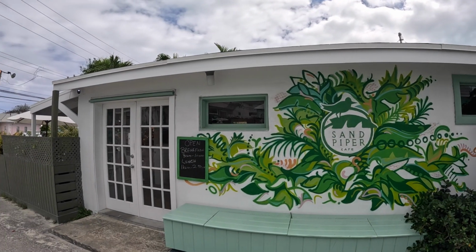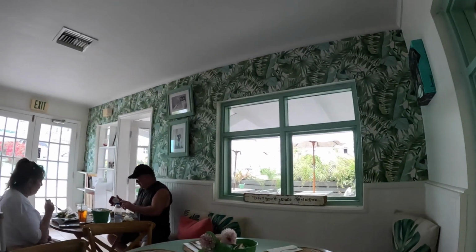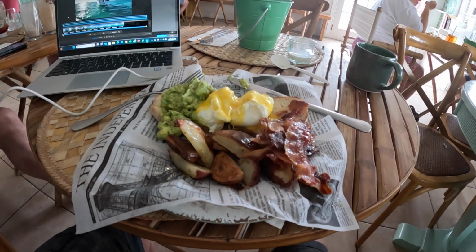Now it's time for a late breakfast at the Sandpiper Cafe. Eggs Benedict with bacon and avocado. That's the best thing I've eaten in weeks.